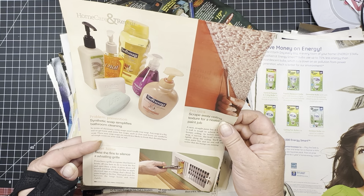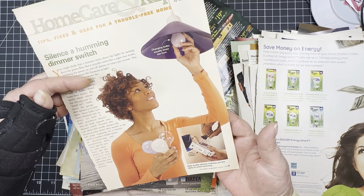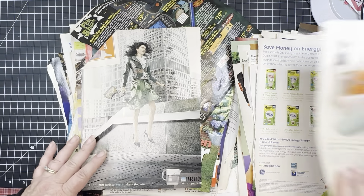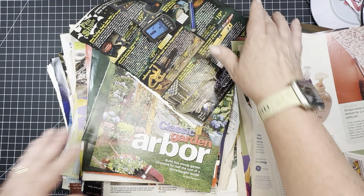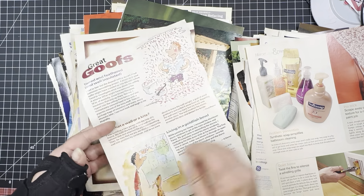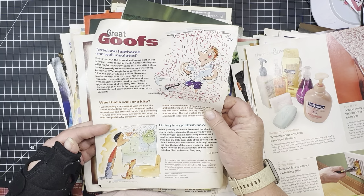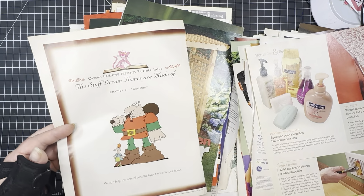Whatever. Do we want a lady screwing in a light bulb? I don't know. Anyway, I'll put it in fussy cuts. So I have her twice, so I can try her once as a background and once as a fussy cut if I want. Why did I keep this? Tarred and feathered. It would go in journal.